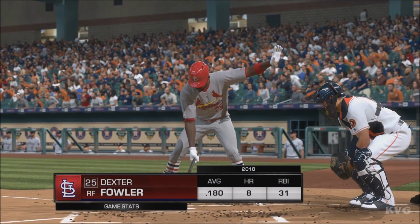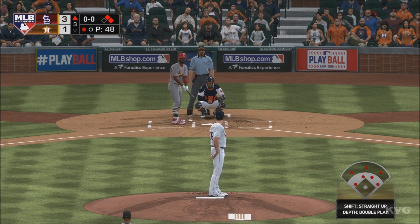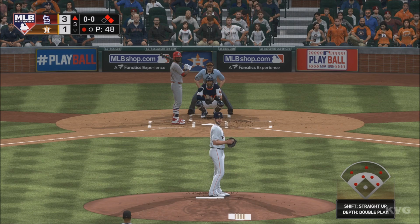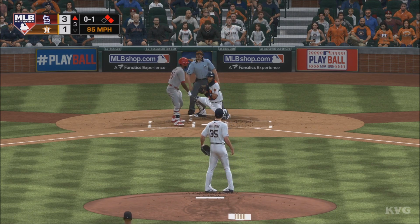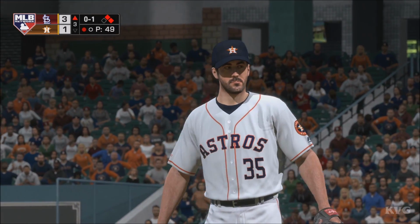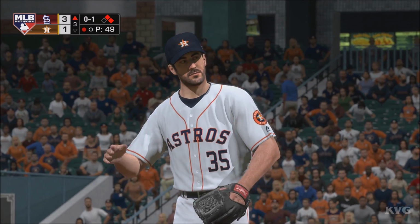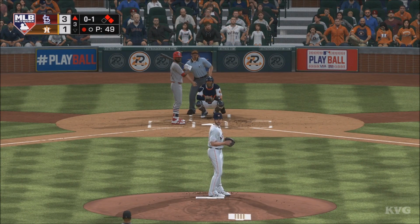So first and second with one man gone, and that'll bring in the switch-hitting outfielder Dexter Fowler. First pitch on its way. And he throws the fastball by him here. 0-1. Good job there to jump ahead with the fastball. If he's going to get back on track out there, the fastball is what he's going to need locating first and foremost. Then he can work his other pitches off of that.